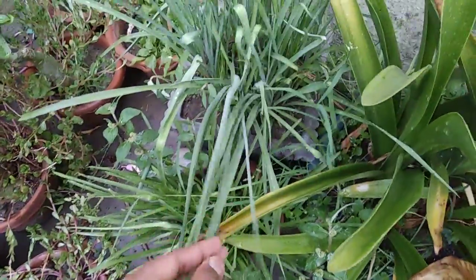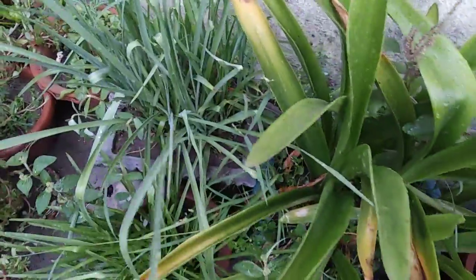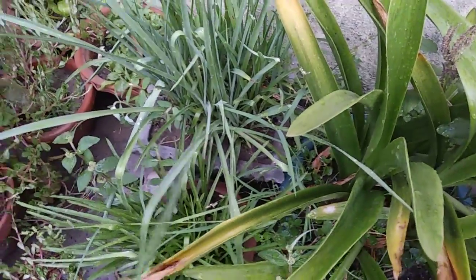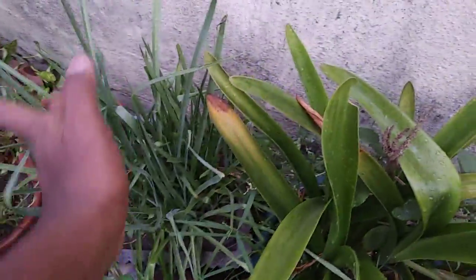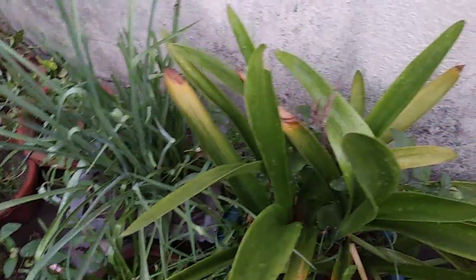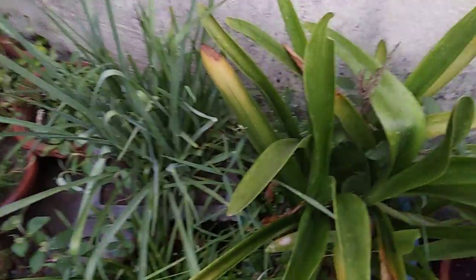Plant number 10. This one you can grow, Rajnigandha. It will bloom in rainy season, and it is also a very easy to grow and maintain plant. It will not die, don't worry about that, and you can always grow this plant.